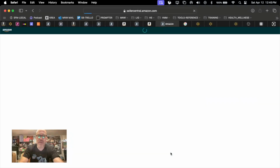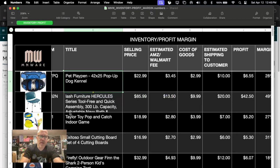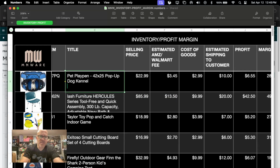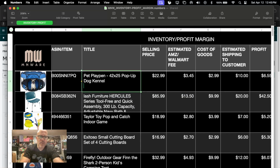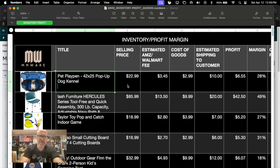Now give that a few minutes to update, and it'll show up in our inventory. While that's doing that, let's look. We'll add it to Walmart as well. Then we'll also look at what the numbers are. So for the numbers, I go to my little spreadsheet here. So this is that playpen.